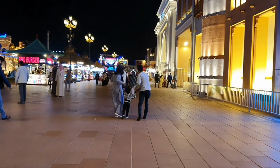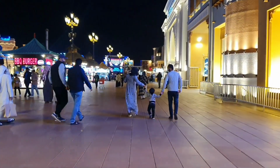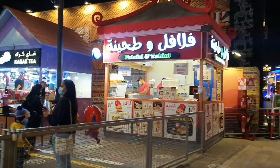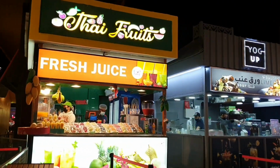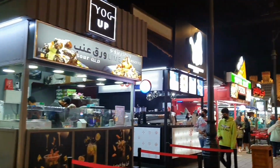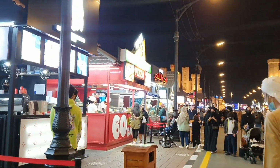After having an awesome time at the games area, we are heading to have some food. This is a main area at Global Village to taste different varieties of food. You can taste food of different countries inside Global Village Dubai.